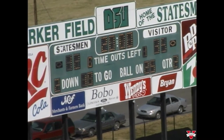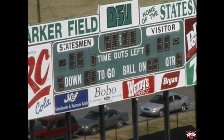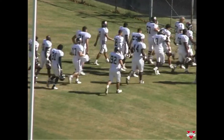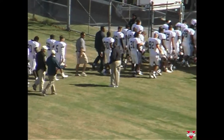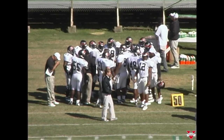I'm down here with head coach Chris Hatcher. Coach, a great first half, 35 points. They're going to play 60 minutes of ball. They know what they're doing. We had a good first half in all three phases of the game. We just got to come out and sustain that effort throughout the second half. I know you got to be pleased with the defense to give up just 12 points to this high-powered offense.